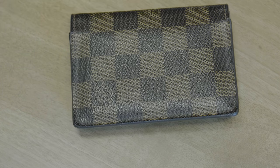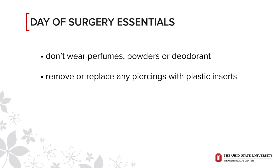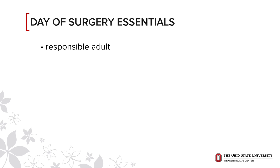Leave your valuables at home, including jewelry. Don't wear perfumes, powders, or deodorant. Remove or replace any piercings with plastic inserts. Wear loose, comfortable clothing and bring only these essentials. A responsible adult to be on site the entire length of your stay.